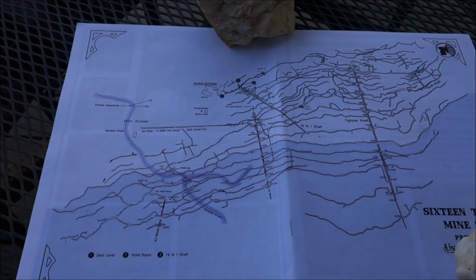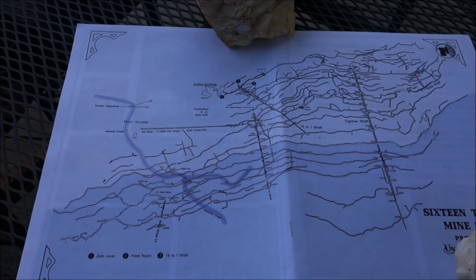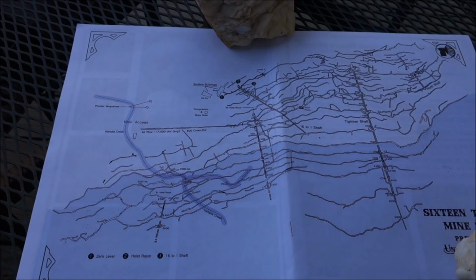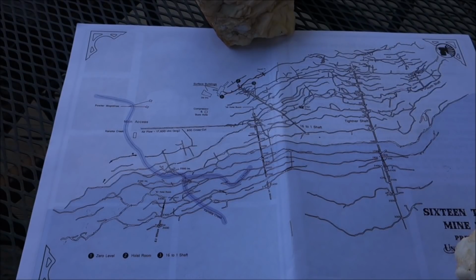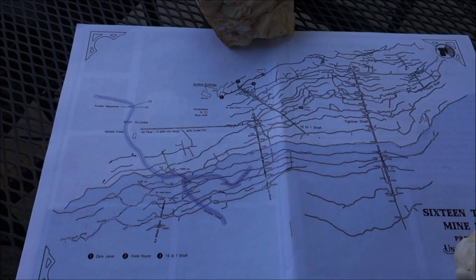The 16-to-1 mine in Allegheny was located in 1896 by a man named Thomas Bradbury, and he actually located it in his backyard. The company incorporated in 1911 as Original 16-to-1 Mine Incorporated, and the company has operated continuously since 1896 and is now the oldest gold mining corporation in the United States.